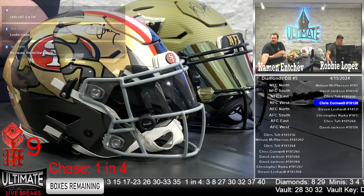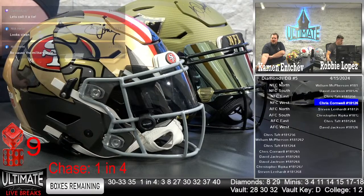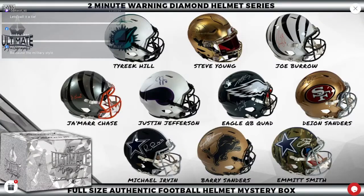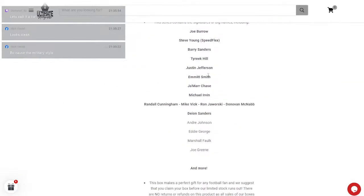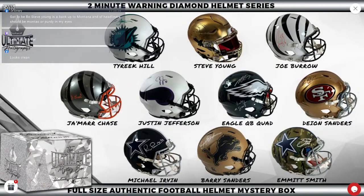So it looks like that double box was up, Robbie, right? Yes. All right, guys, that double box is up again. This is that fresh series, all the headliners out there. Just to clarify, only 30 boxes, and we got 10 photoed headliners. 1 in 3 chance at a photoed headliner, plus we got 4 secondary headliners. So that would make it a 14 in 30 chance, almost 50% on the headliner in the diamonds.